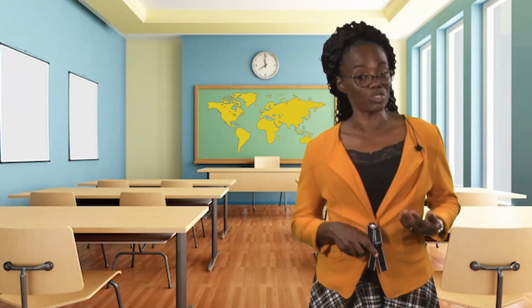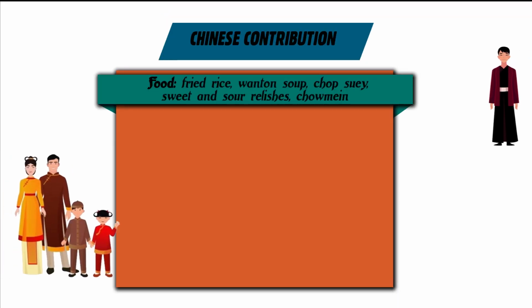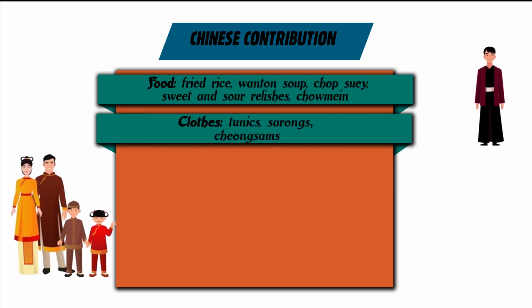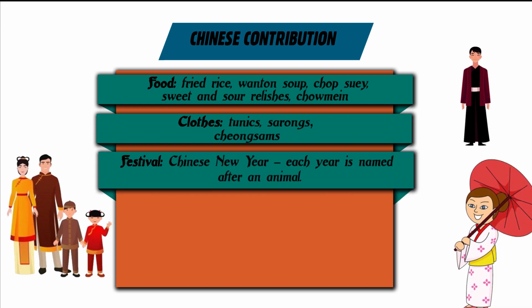The Chinese contributed to the Guyanese society. Yes, they did. They contributed food, clothing, and some of their festivals, musical instruments. What are some of the food that the Chinese contributed to the Guyanese society? Fried rice, wonton soup, chop suey, sweet and sour relishes, and chow mein. Yes, those are some of the food that the Chinese contributed to the Guyanese society.